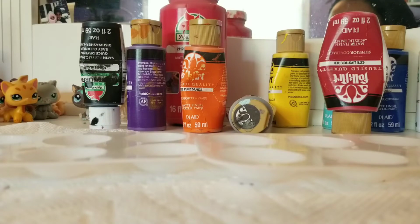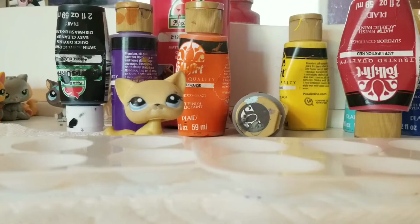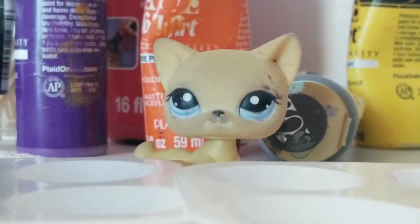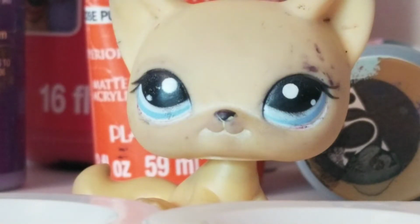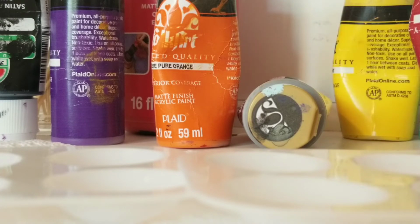Next are my fun colored LPS. So I'm actually going to start out with this one because I am trying to give her a whole makeover. As you see, my sister Lillian has a huge ink stain over her eye and her nose is black. So we're going to try to transform it back to the way it was. Now that I think about it, I think I should have just put her back with the lighter tones, because she has the same type of tone as Lily, but it's more the yellow, like a pastel yellow. Oh well, we're doing it anyway.